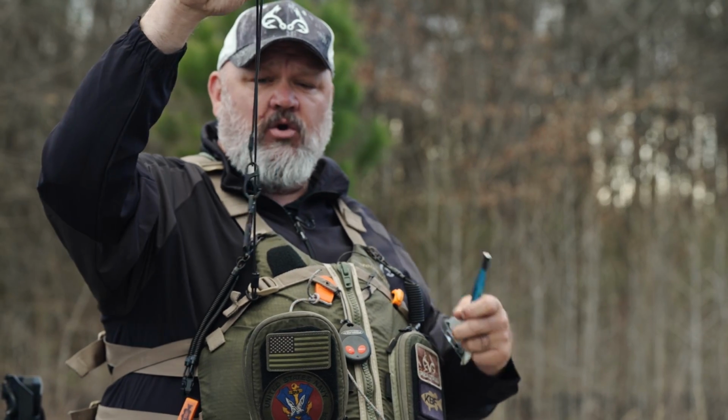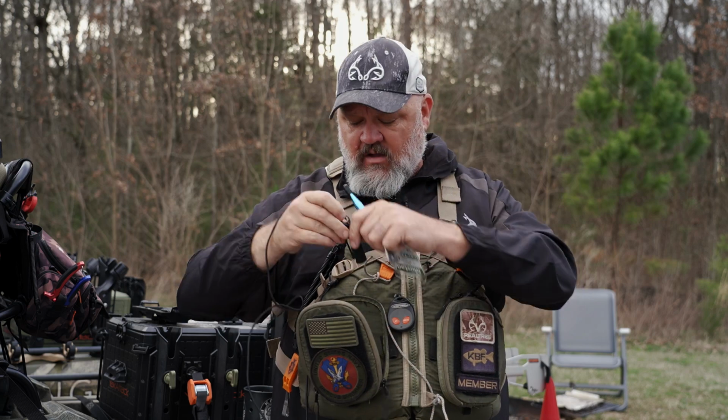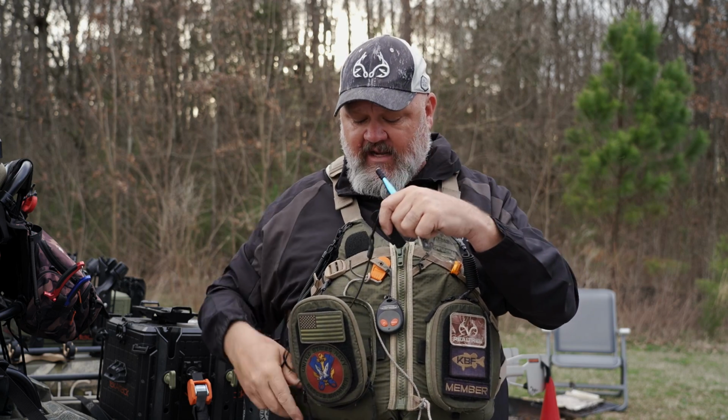In this pocket, that's pretty much everything. I do have a quiet leash from the folks at Yak Rods with a knife on it. This knife here is my backup knife. And you always want to have your knife on a lanyard.